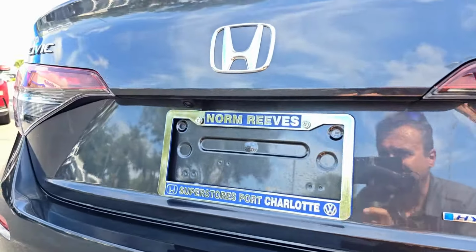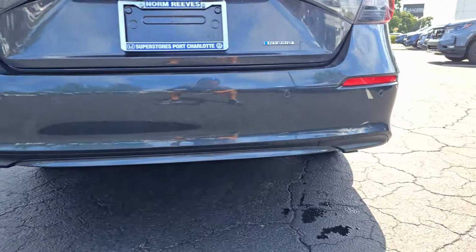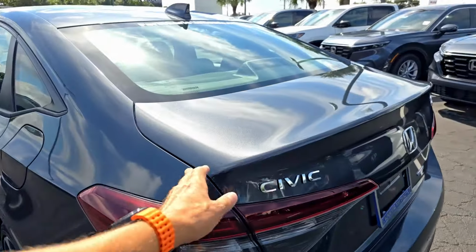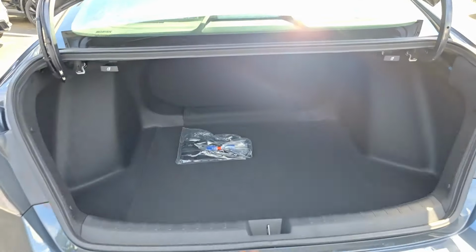Hybrid in the middle, rear view camera, big Honda logo, and the bottom portion of the bumper has been revised a little bit. There's no visible exhaust, and the trunk has a built-in spoiler for better aerodynamics. This is the sedan, of course. Hatchback's going to be a little bit different.